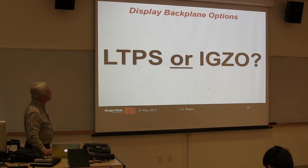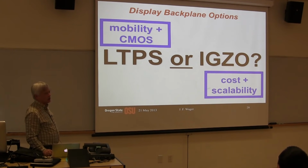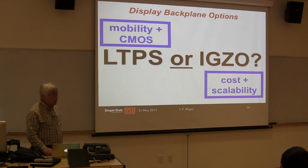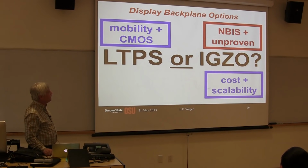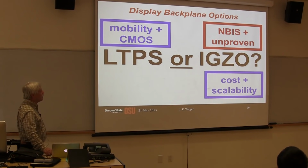So LTPS or IGZO, people have been asking that question here. In terms of LTPS, if you need high mobility and you need CMOS, it's the only way to go. Choose that one. If you want to keep costs down, and if you want to scale to very, very large sizes, I think you're going to choose IGZO. The downside of IGZO is you have this negative bias instability, and it's not a proven technology. It hasn't been out in the field for a long time, so something could sneak up and bite you.